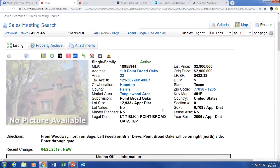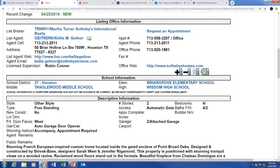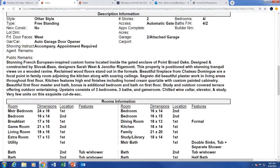119 Point Broad Oaks for 2.9, Kelly Geithner. We're busy taking pictures this week. This is a custom home in Point Broad Oaks. Where is that? It's right off Broad Road. It's a gated community.